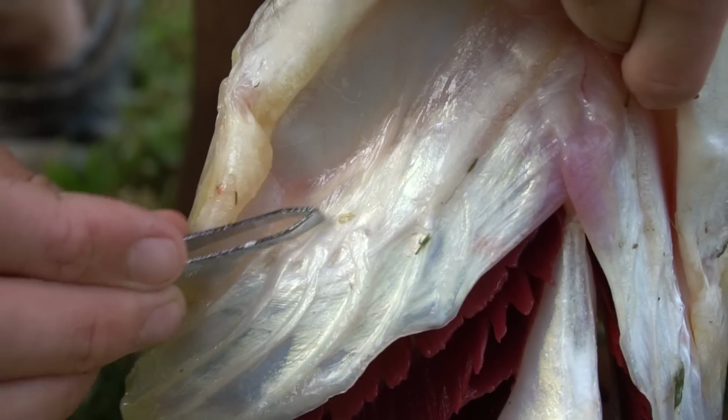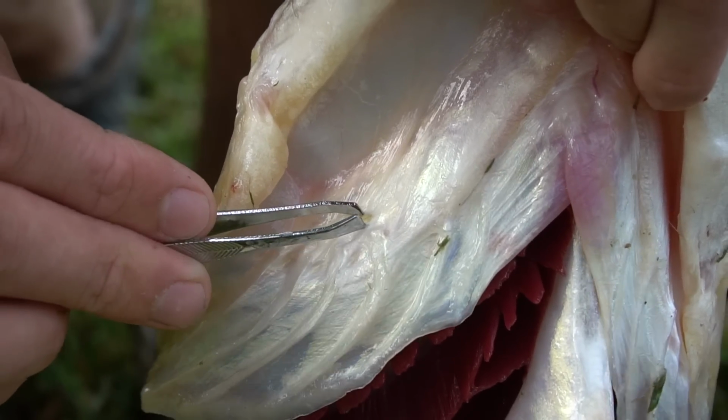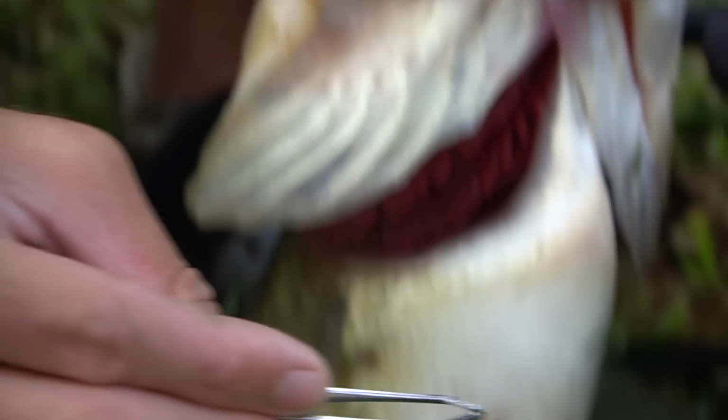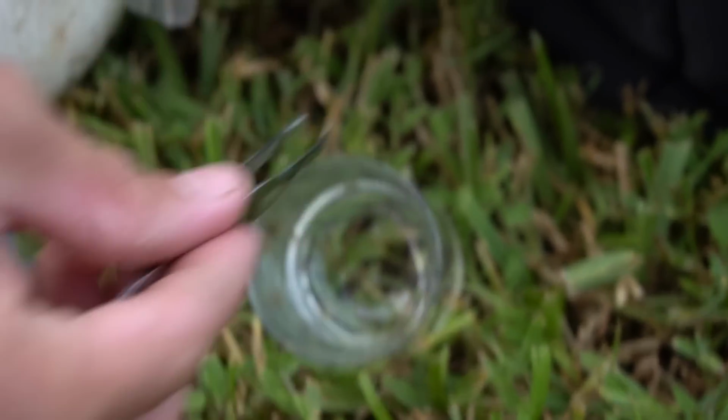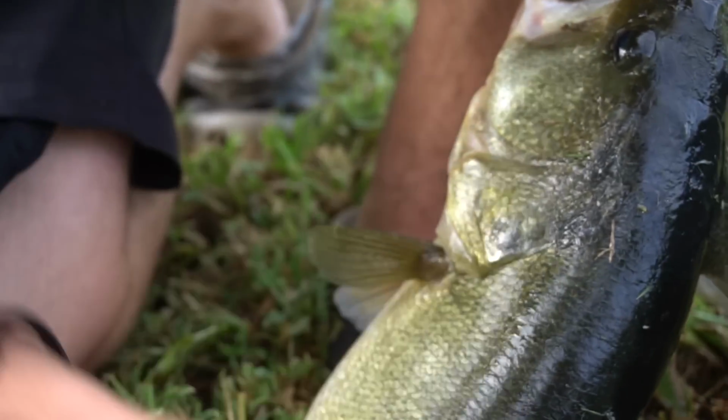Guys, look at this. You can see really, really clearly this parasite. Looks like he has eyeballs right here. I have no idea what this is. Gonna take him off. We're gonna put him in our jar. I missed one right here. A big one too. Oh my gosh.